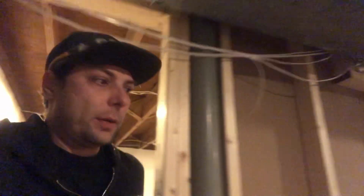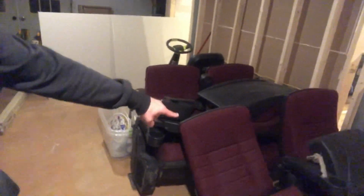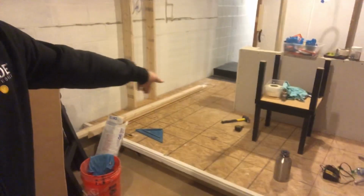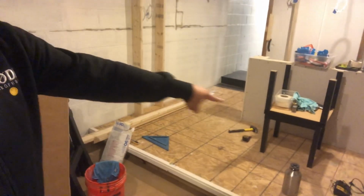I have bought some home theater seats on Facebook Marketplace. So I got a number of them, gonna pick the best ones, and I'm gonna have a row of 3 in the front. Then gonna have probably some nice comfy recliner seats or chairs, something like that, that I'll repurpose that we have in our arsenal.